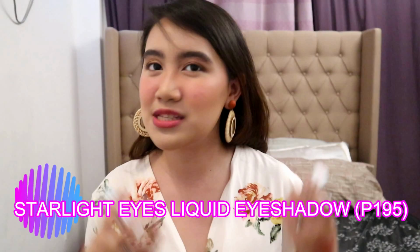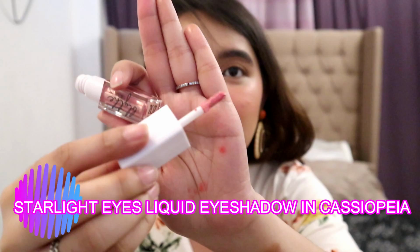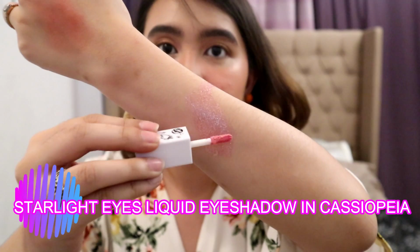So, let's proceed naman dito sa Starlight Eye. Sobrang excited ako dito kasi ang lakas maka-international ng product na to. Parang ginaya niya yung Sistela. Oh! Ang ganda ng packaging! Sobrang nice! This is in the shade Cassiopeia. Ooh! This is what the wand looks like. Sakto lang yung kanyang formula. Ayan po. See? Cassiopeia. Nice.